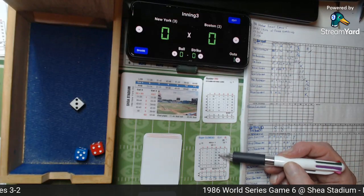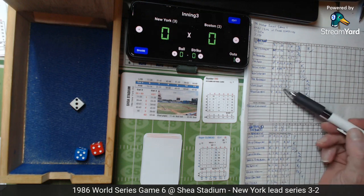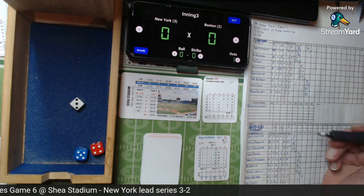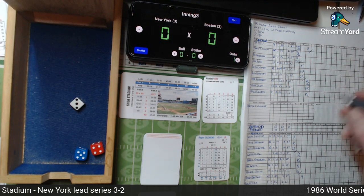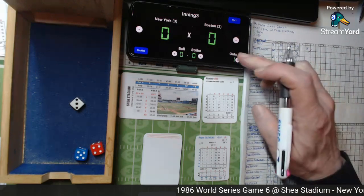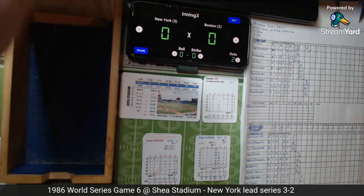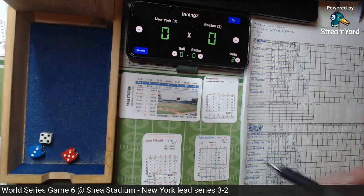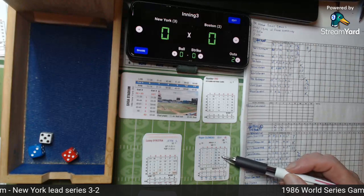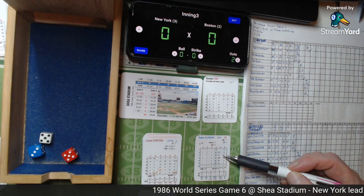Four 5 is the shortstop, who is Spike Owen. So that's a 3 on a 4. So he's going to ground out to second base, and that will be 2 away. Lenny Dykstra. Clemens pitches. 5-5, 20. 5-3 is a 2. That's a 22 on a 5.